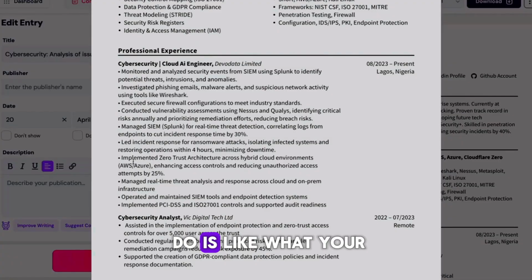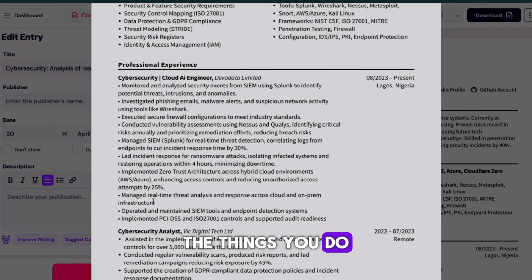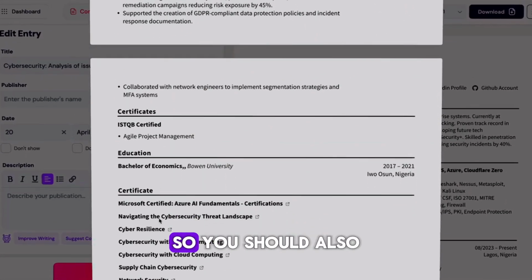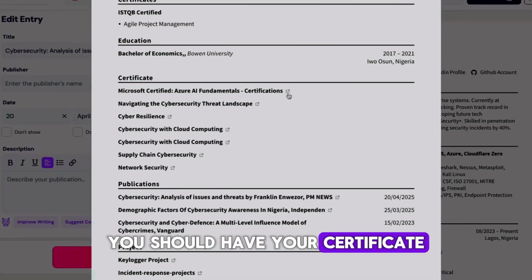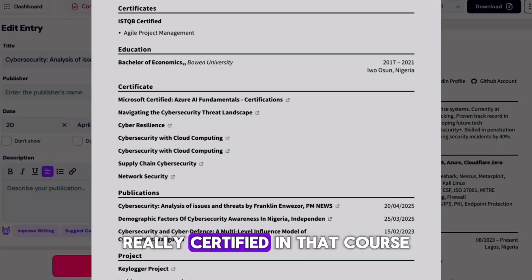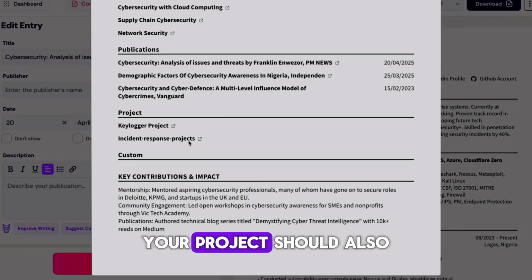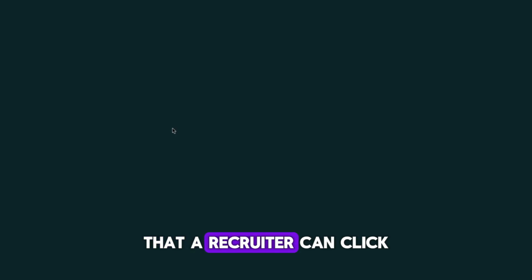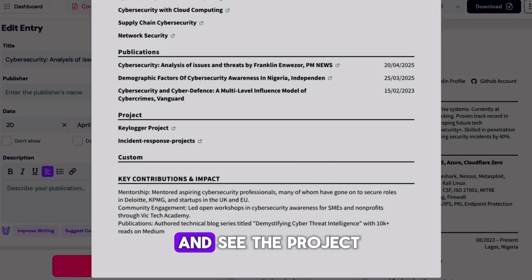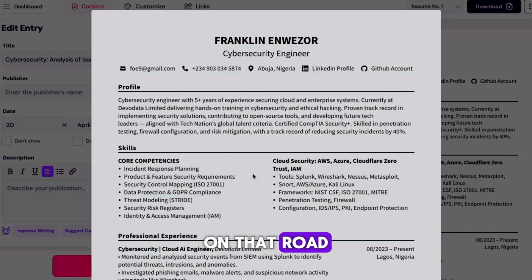Then your daily to-do is like your achievements on your daily tasks, the things you do on a daily basis. You should also have your education, and your certificate embedded in links that anyone can click to view your certificate and see that you are really certified in that course. If you have a publication, that's fine. If you don't have, that's also fine. Your project should also be embedded in links that a recruiter can click to view the project and the things you achieved while working on that role.